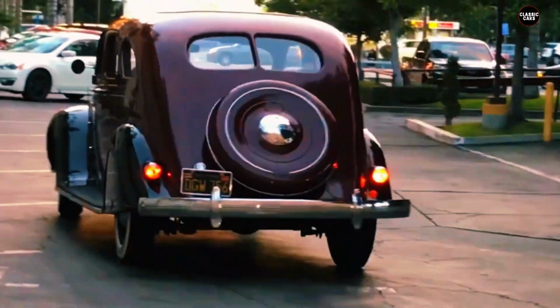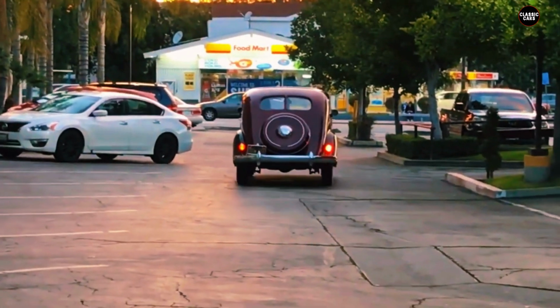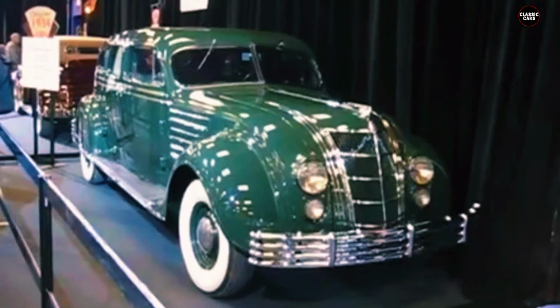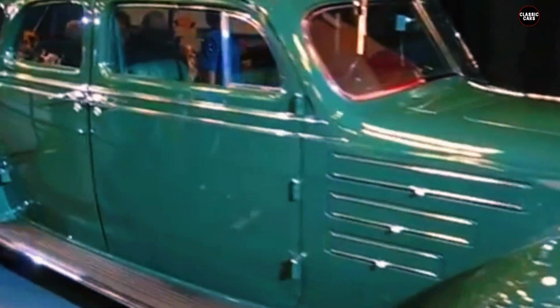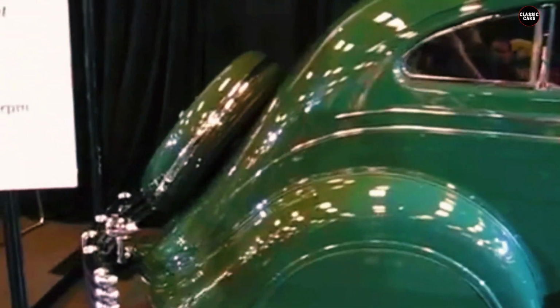Despite its impressive features, the market reception was lukewarm at best. Consumers were accustomed to the more angular and conservative designs of the time and were hesitant to embrace such a futuristic-looking vehicle. The Great Depression further compounded the problem, as buyers were less willing to take a risk on an unconventional and expensive car. Early production issues didn't help Chrysler's case.